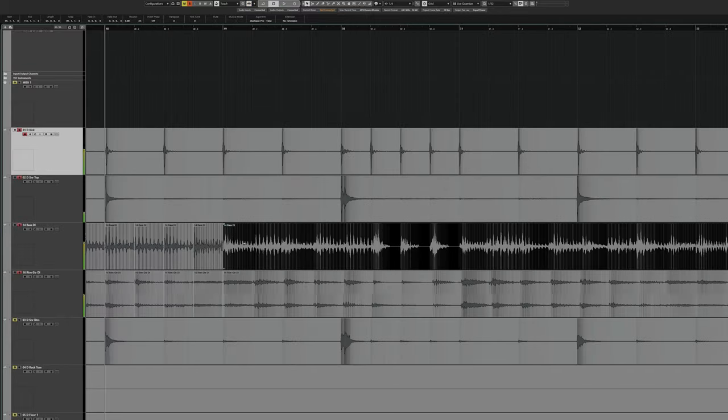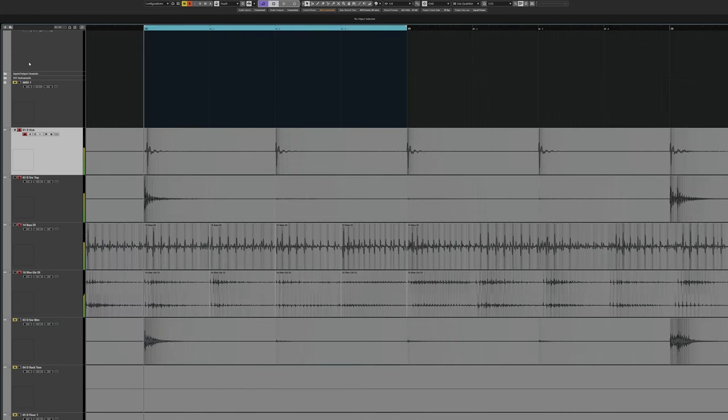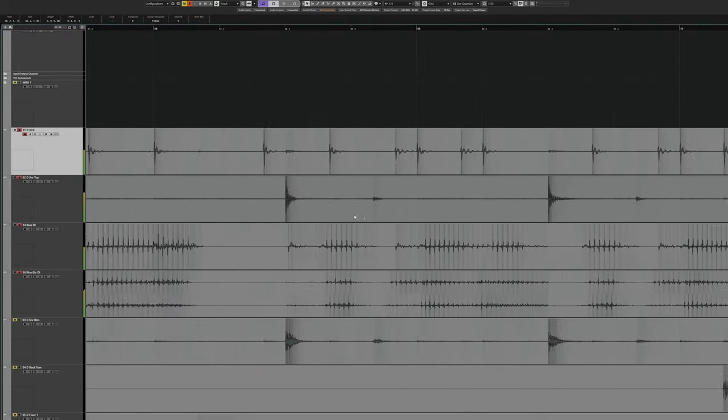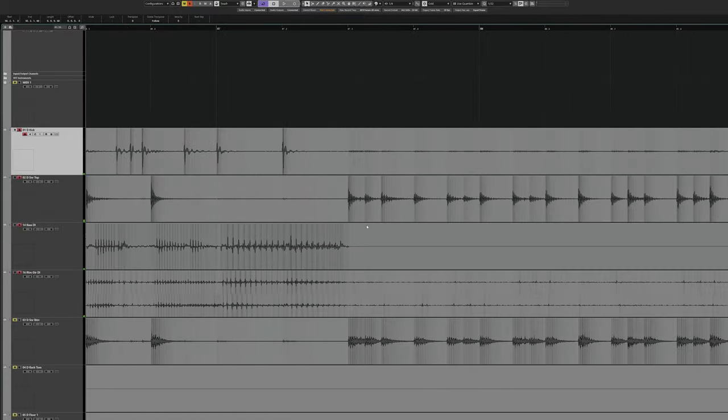But as you see, as soon as I did that, see how much more straight? It just sounds like a little bit less energy. This one, we got some feel. Actually, it might be tighter because I'm not seeing any notes that are not 100% on the grid. So this is looking like absolutely gridded.